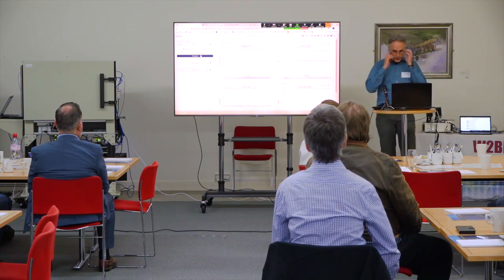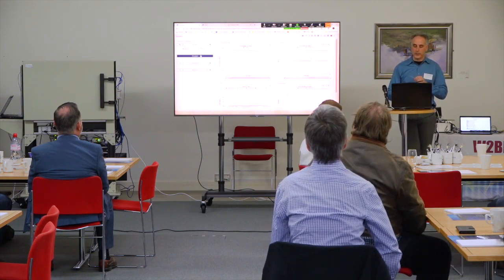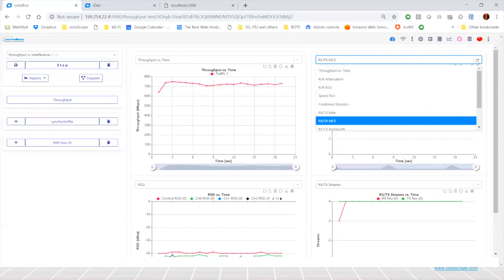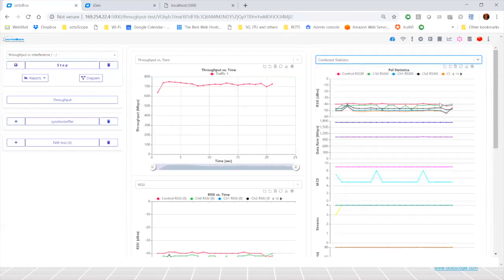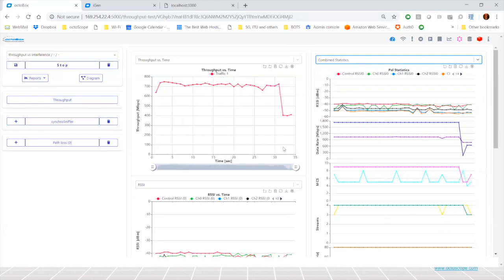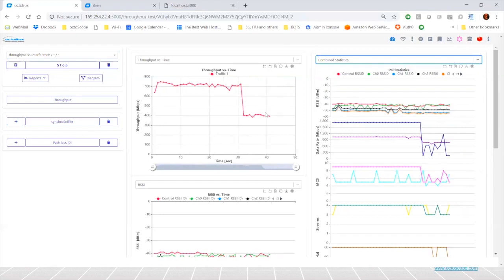Okay, so what you're seeing here is traffic running between the devices. This gives you a baseline. And as we discussed before, you get all these statistics. You can take a look at the RSSI. You can see the data rates, the MCS. You can see the number of streams at 4, the bandwidth at 80 megahertz, and you can see what just happened here. The interference generator just kicked in, and you can see the throughput dropping by roughly half.